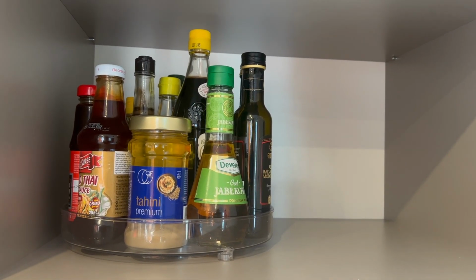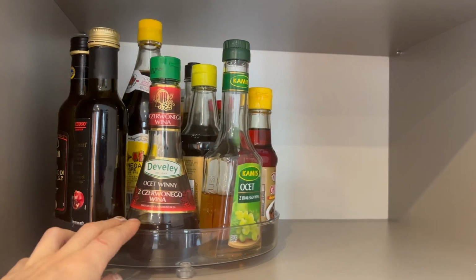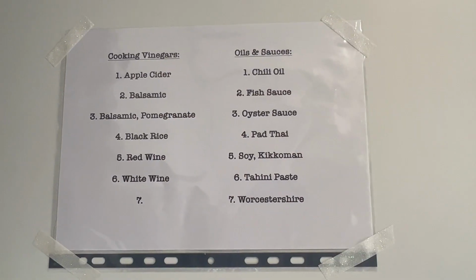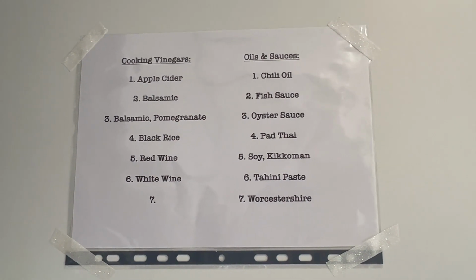Now, moving on to the upper cabinet. This extra large Lazy Susan houses all of our specialty vinegars, oils, and sauces. Since it has a lot of products, I made another list to remind me what we actually have.